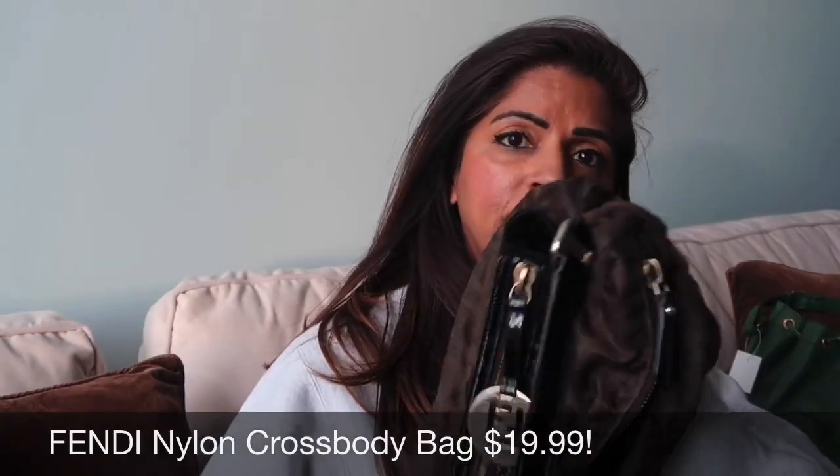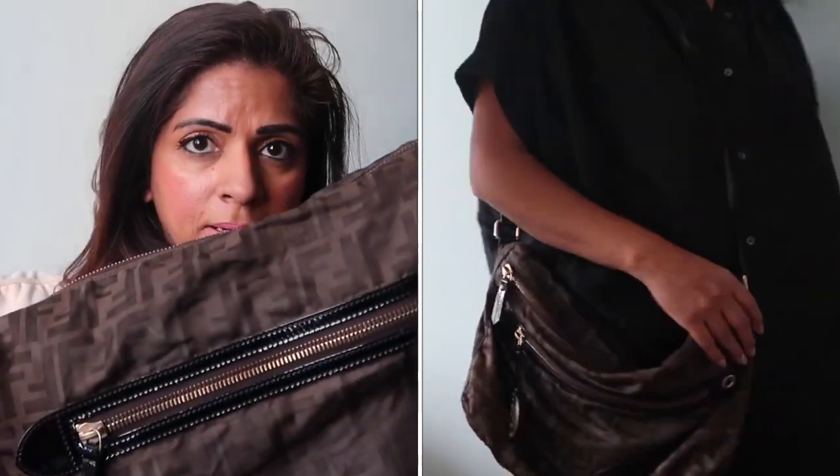So we'll start off with this bag here. This is a Fendi nylon crossbody bag. It is authentic. This one was pretty easy to authenticate because inside there is an authenticity hologram. I found it for $19.99, and I love it. I've worn it quite a few times. It's got the F logos all over it, and then it has this detailed patent crossbody strap. It's super cute.